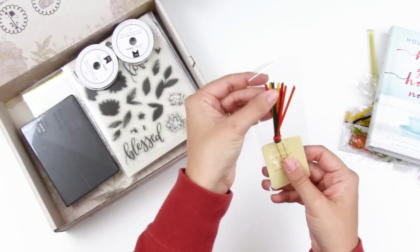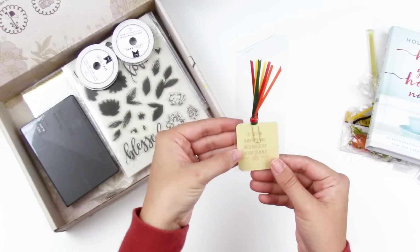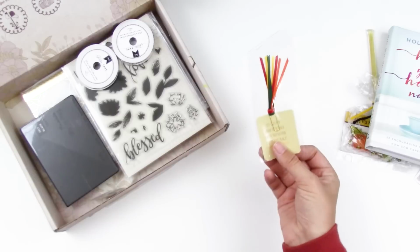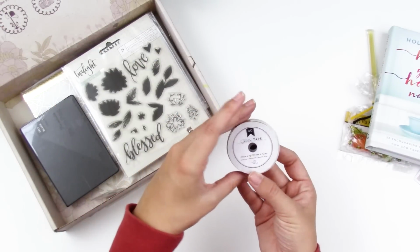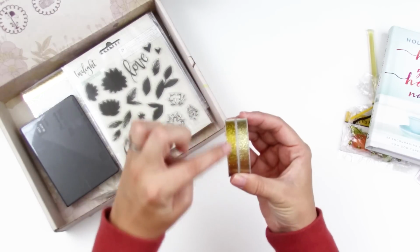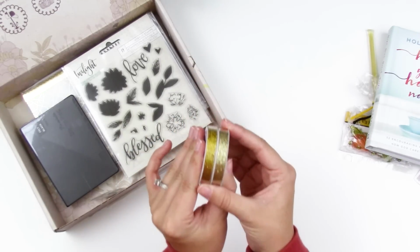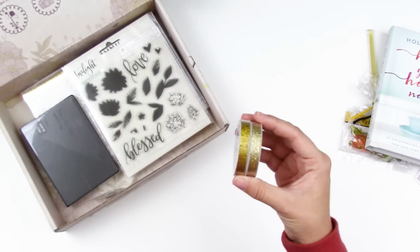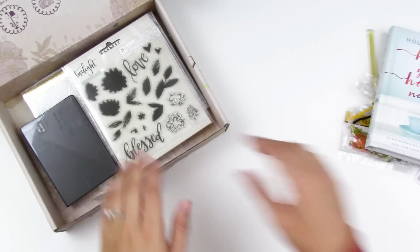Got a little fun autumn themed paper clip. Let this pin mark your space until you return to take its place. That's cute, a little bookmarker there. You've got 2 rolls of American Crafts glitter tape, a yellow gold and then an antique gold glitter washi. Love that. Again, it is kind of focused around Bible journaling and faith art journaling, so they're products that you can use for that. I'm all about gold glitter, so you've got that to use.